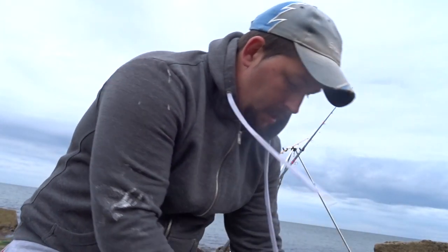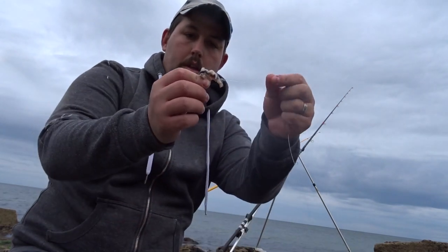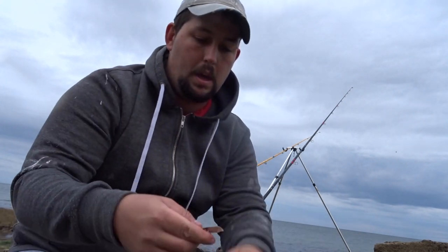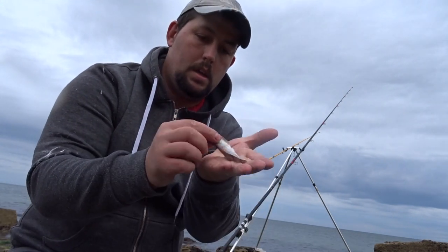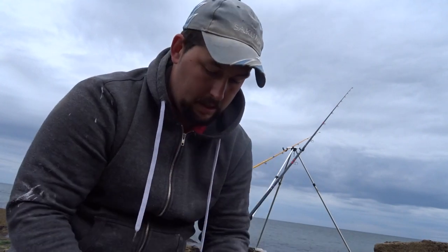Bait on that rig was a strip of bluey. Just a small strip of bluey, about 2 inches long. That's all it was.